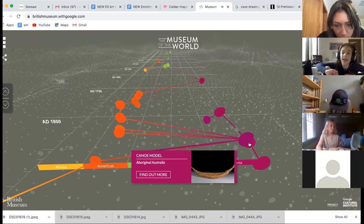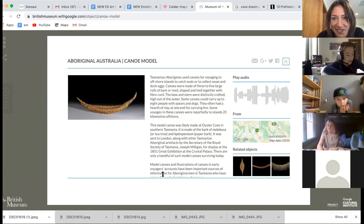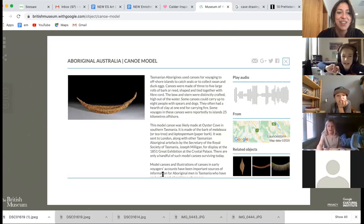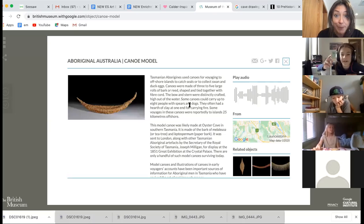Canoe. Whoa, I don't know how you ride in that canoe. It's a little tippy. It looks tiny. Yeah. Maybe it's the kind of canoe where you have your legs coming off the side. Or maybe it's the kind of canoe that you put fruit in. Yeah, absolutely. Oh, look, some canoes could carry up to 8 people with spears and dogs. Wow. Yes, my love.